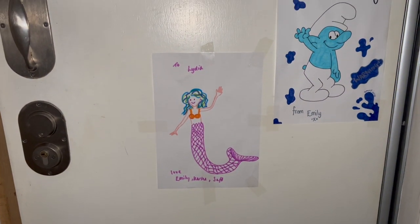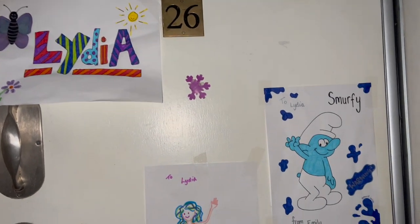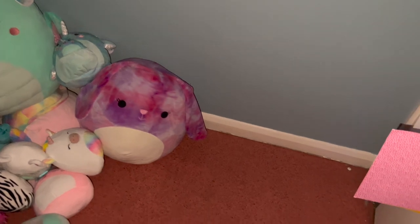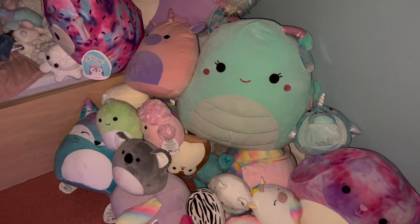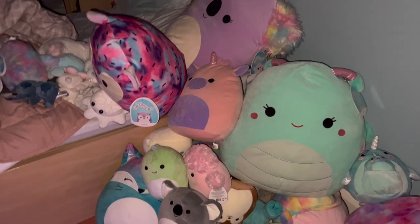This is the outside of my room. When you go in, you're greeted by my squishmallows. Also, let me know in the comments if you want to do a squishmallow tour, because I've got a lot of squishmallows. They're invading my room.